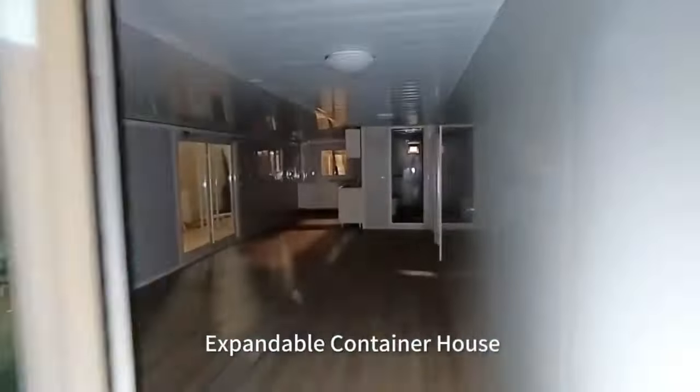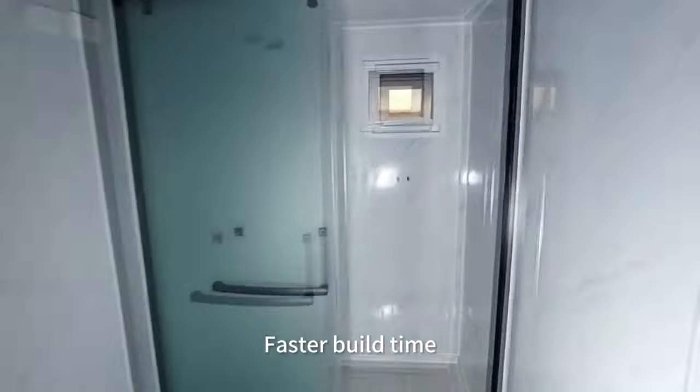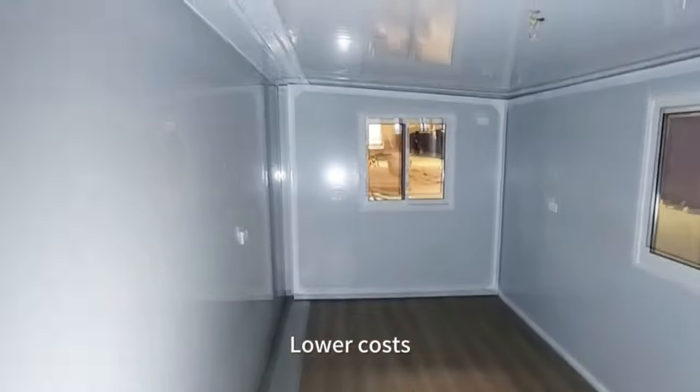Thank you for joining us on this captivating journey into the realm of foldable shipping container homes. We hope you found inspiration in the innovative design principles, sustainable advantages, and transformative potential of these ingenious dwellings. As we conclude our exploration, we invite you to continue dreaming and imagining the possibilities of a future where sustainability meets functionality in the realm of housing.